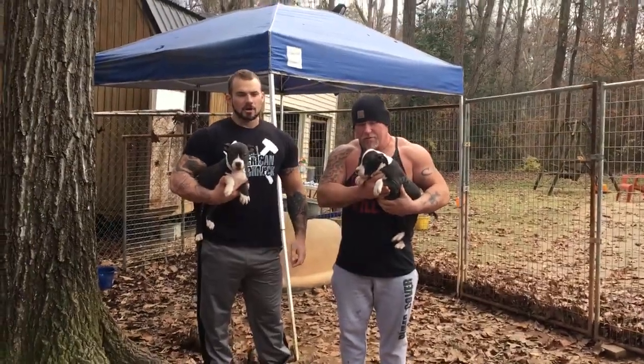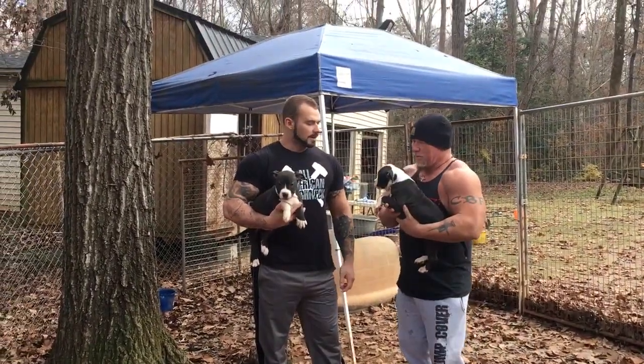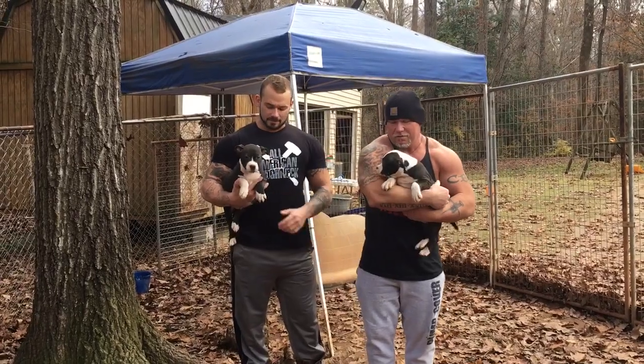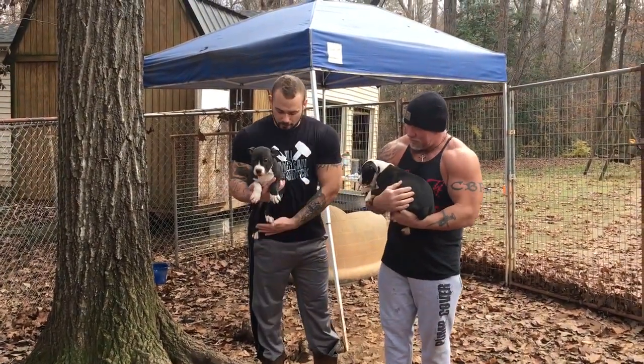What's up, everybody? We're here with the Big Country and Tiny Dancer litter. Let y'all get another look at them. They are really getting their Big Country look now. You can see it in their face, thickening up, getting those eyes, the big heavy bone and thickness coming into them. They're looking real, real good.